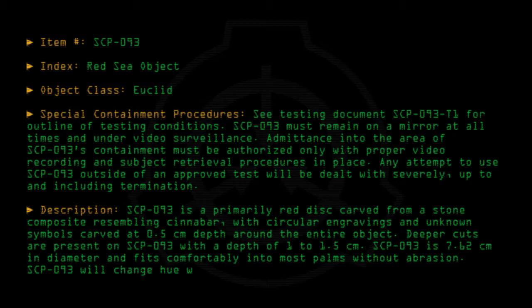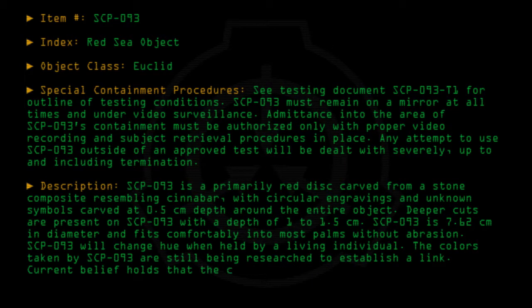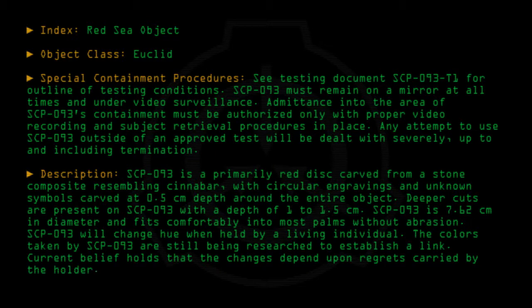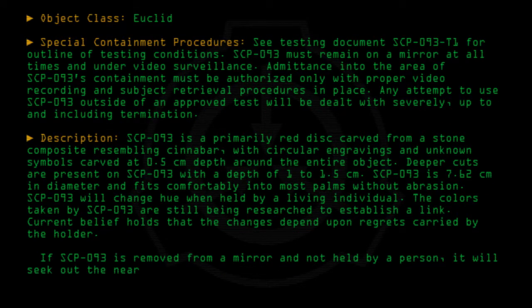SCP-093 will change hue when held by a living individual. The colors taken by SCP-093 are still being researched to establish a link. Current belief holds that the changes depend upon regrets carried by the holder. If SCP-093 is removed from a mirror and not held by a person, it will seek out the nearest mirror-like surface.